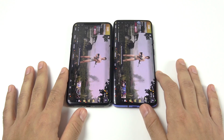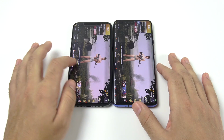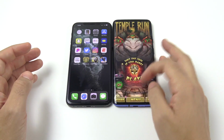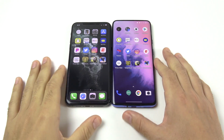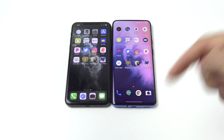But you have the Fanatic mode, the gaming mode. This phone stays relatively cool under load. And I would say in terms of this app speed test, I'm going to give it to the OnePlus 7 Pro. Besides the games, it was just a faster looking phone in most applications. What are your thoughts though on this initial speed test? Do you think it was the OnePlus 7 Pro or the iPhone 11 Pro Max? Let me know down below.